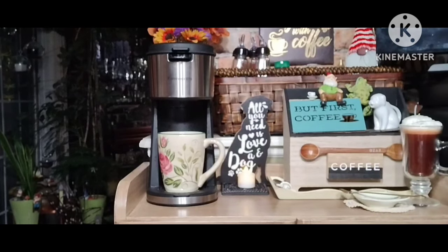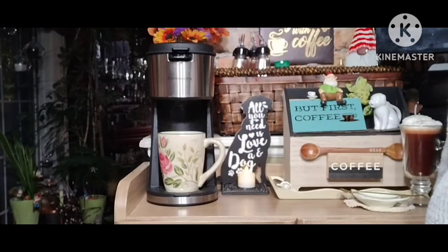Today's flavor is Barissimo Cherry. It was a summer flavor from Aldi's, and it's good. I like it. I put it with chocolate creamer, so it's like a chocolate-covered cherry. And does it taste just like it? No. But anyway, I like flavored coffees.